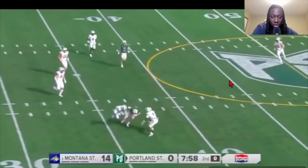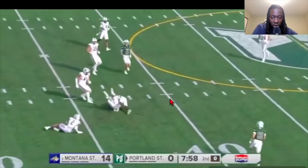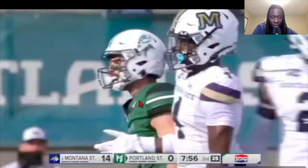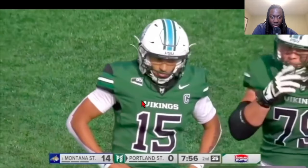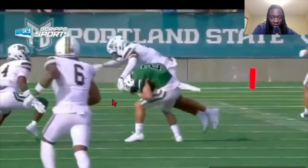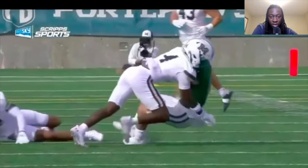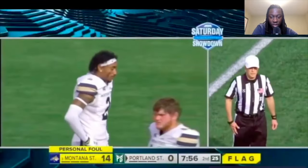I think they also did call a targeting here, if I'm not mistaken. I think they called a targeting, which was the right call. They're going to review it. If you go back here, they're going to review it. Well, I don't think this was the review. This is just a replay. But if you look back on it, he launched helmet to helmet. That is targeting, 100%. Tough play for him.